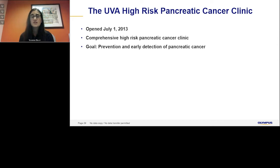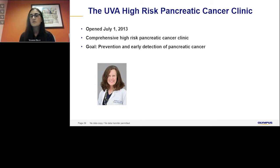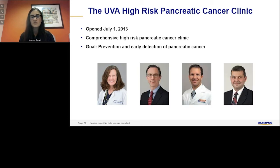At the University of Virginia, we opened a high-risk pancreatic cancer clinic in 2013. It's a comprehensive high-risk pancreatic cancer clinic, and the goal is to prevent cancers and to detect them at an early age. I can't take credit for this. Our nurse practitioner, Kathleen Hayden, went to Hopkins with Mimi Canto and observed how she ran clinic and what she did to build a practice. Kathleen then recruited our pancreaticobiliary surgeons, those of us who do endoscopic ultrasound, the radiologists, et cetera. And at 6:45 every Thursday morning, we discuss things in a multidisciplinary fashion, which is extremely helpful.